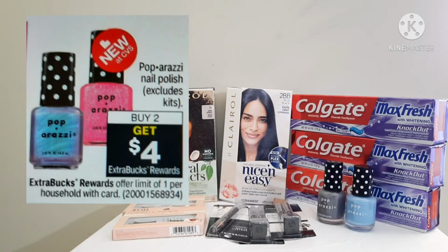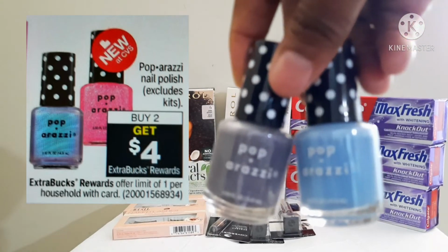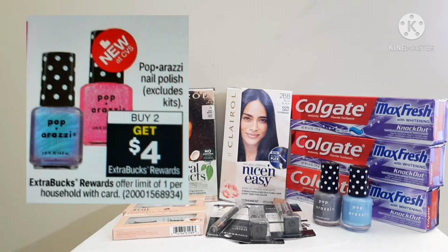The next transaction is where I got the paparazzi nail polish. So I got 2 of these. Now these in the store are always 2 for $5. But the sale this week, they're still 2 for $5. But if you buy 2, you get $4 in extra bucks. So basically you'll be paying $1 for 2 nail polishes. So let me show you my receipt.